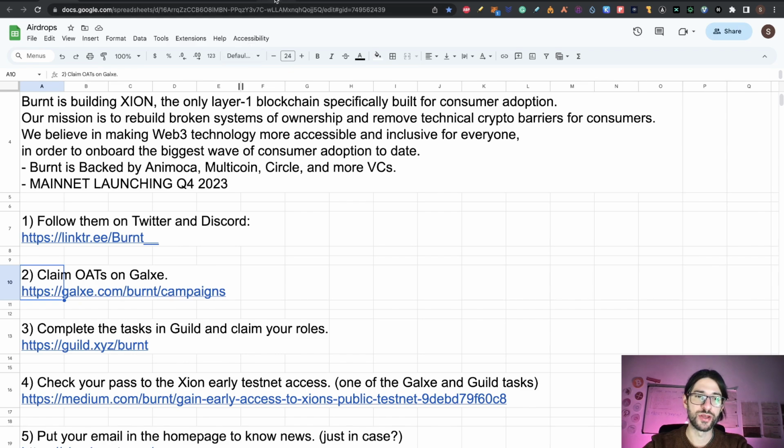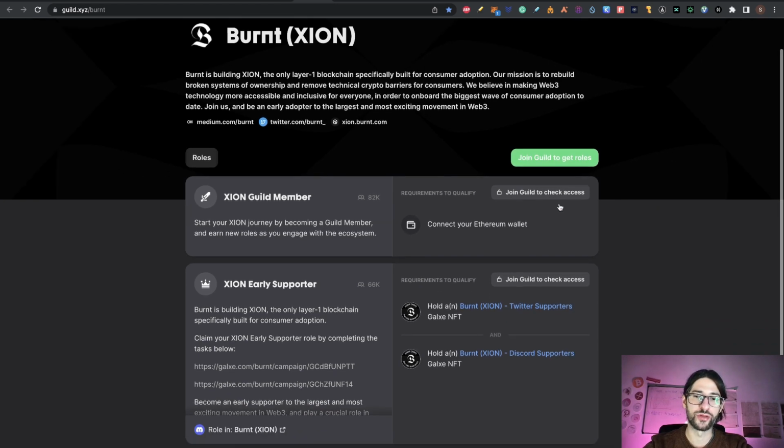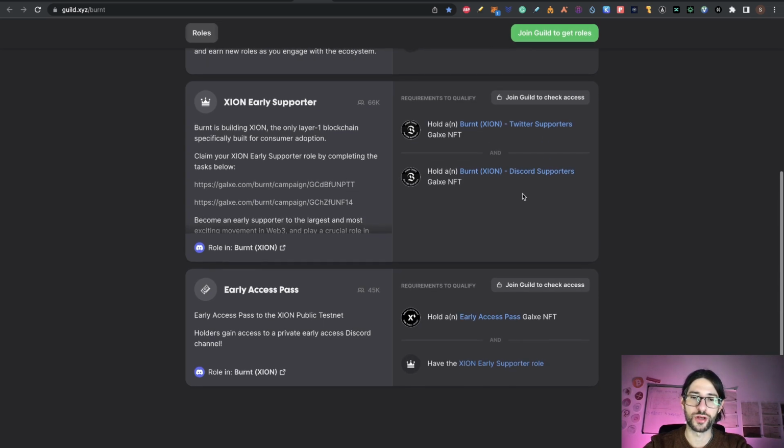This is going to be easy after you do step 2, because step 3 is basically you go here, you need to connect your wallet and join the guilds to get roles. So the first one is to be XION guild member. This is basically connecting your Ethereum wallet. Then hold the 2 NFTs that you already claimed before, Twitter supporter, Discord supporter, and then you need to have the early access pass and the early supporter role.